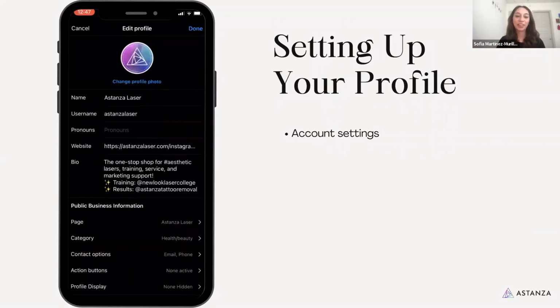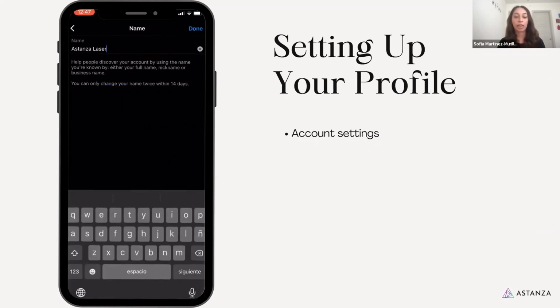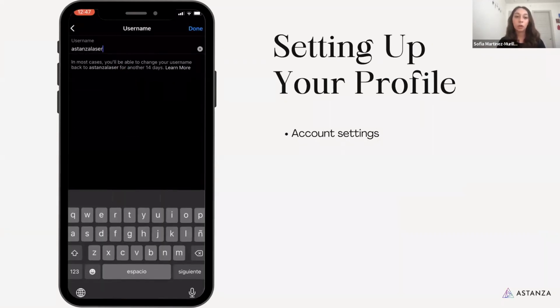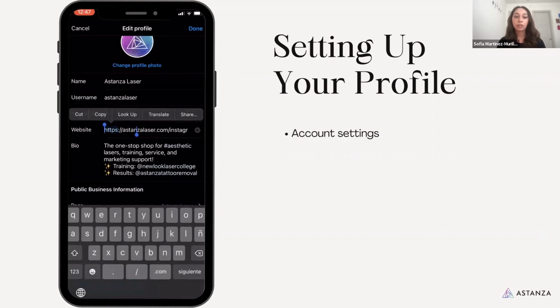Yeah, so for setting up your profile, you want to go to your actual profile, and like Amy and Hannah said, you want your picture to be your logo. So this is where you can change your profile picture. You can either remove it if you have your face instead of your logo, or input it from Facebook if you have that already, or just from your camera roll. And then this is where you want your name and your actual username to be your business name, so that people can know exactly where to go. If you have a website, this is where you would put it and link it.